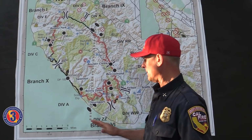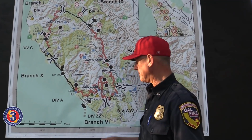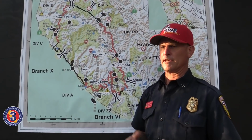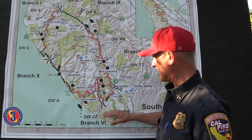so we can knock that out, especially with the wind that we're going to be seeing in the coming days, and the hotter and drier temperatures. So a little bit of a concern still. We're confident with our control lines. It's just areas that we're going to have to start paying attention to as we start bringing a lot of this down to something that's very manageable for us.